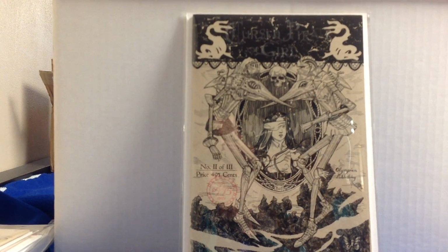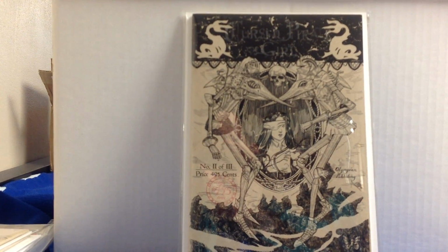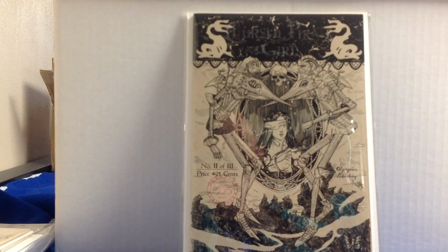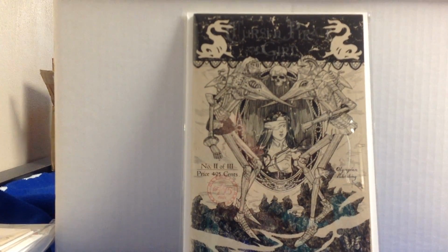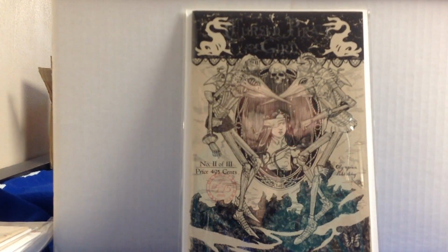Whereas, for instance, this is Cursed Pirate Girl number 2. That book's hard to find. There's usually not that many of them on eBay, and to find them in near mint condition is even harder. It takes a little bit more time. And it's something that most people might not have in their collection. I think stuff like that is pretty neat.